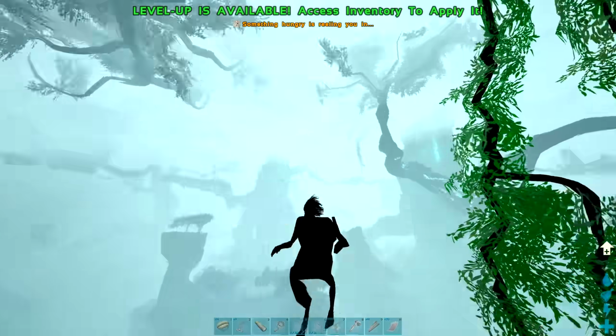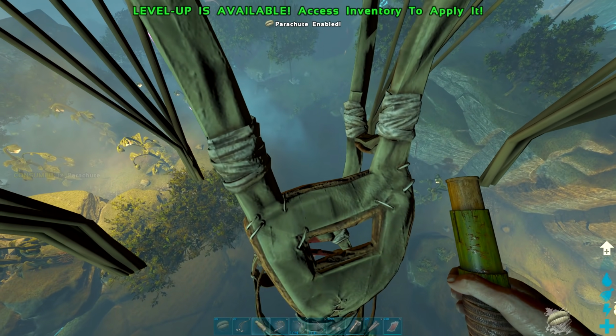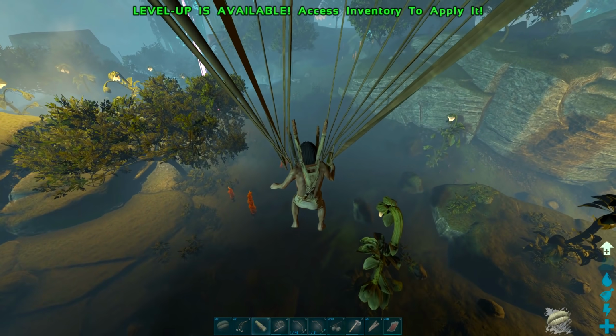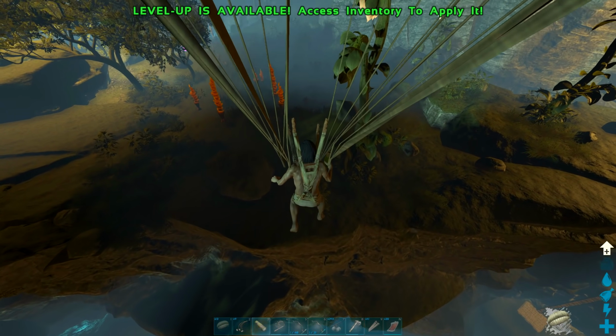Nice, grab me. Oh, let me go. Oh, it's probably because I'm heavy. Yeah, it's something you've got to be careful of, actually. Being too heavy on these servers where you can have loads of weight. Yeah, I've got 2,000 weight. Need to sort that out.